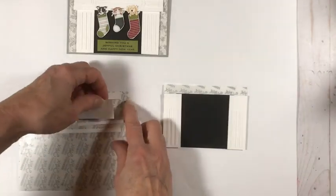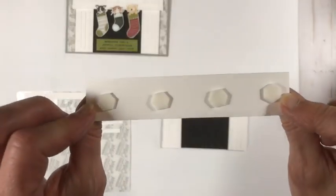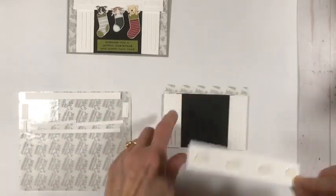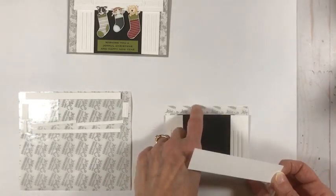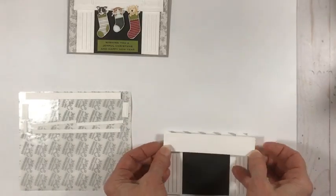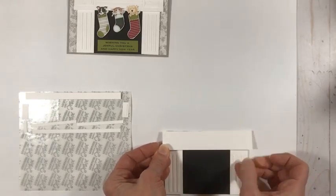All right, so now I'm going to grab this piece, which is really the body of the mantle. Again, got dimensionals on the back side, and I've left extra room here because it's going to hang over this section here. So again, the top of this should line up with the top of my mantle. So this is going to make it easier for me to figure out where to place my pieces.